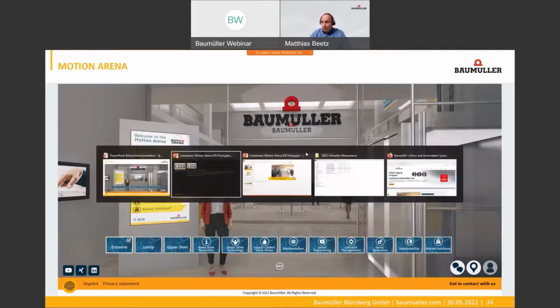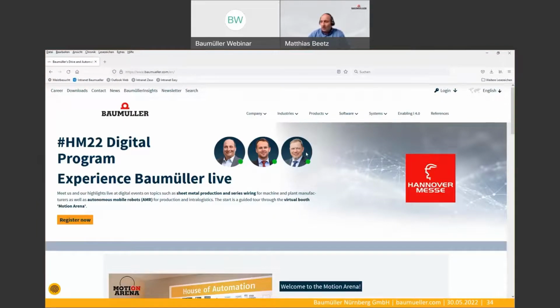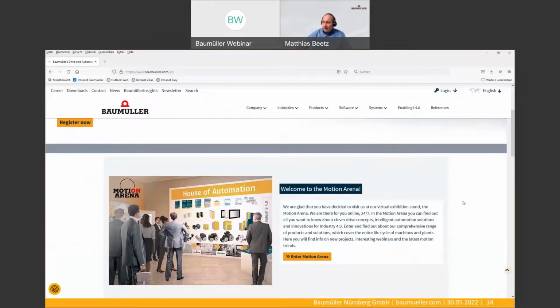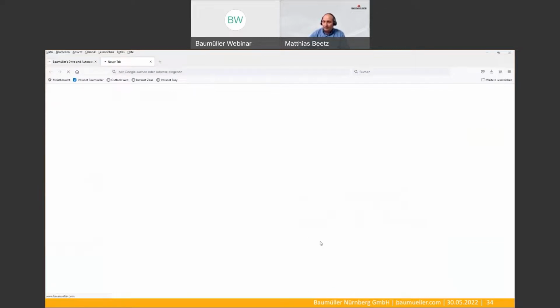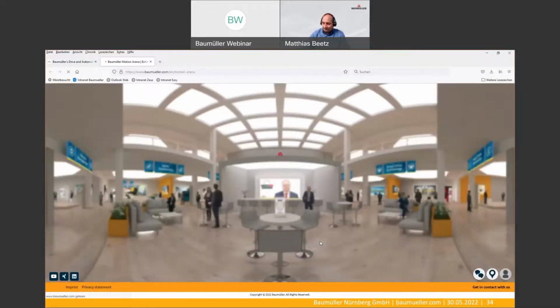Now I have to change to our homepage. And on our homepage, you will find the MotionArena. If you move down, you can see here the area for the MotionArena. To enter the MotionArena, please select this yellow button and confirm. And after a few seconds, you will see an additional window. It takes a little bit of time.